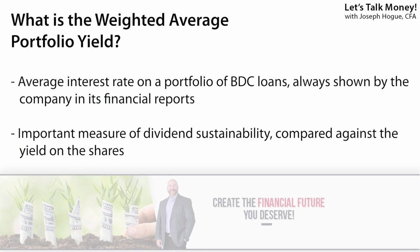Now BDCs make loans to small and mid-sized companies, those too big for your little regional banks but still too small to get money from the capital markets. And that portfolio yield that we talked about, that is the most important thing to watch for in these. You're going to find this in any BDC's financial statements, and it's going to be called the weighted average portfolio yield. It's the average interest rate the company makes on those loans. You want to make sure that this yield is above the dividend yield.